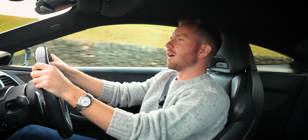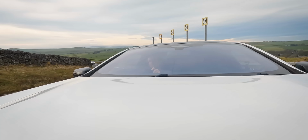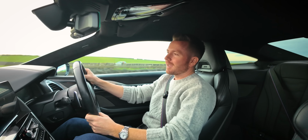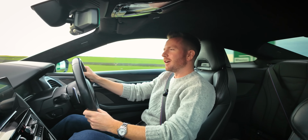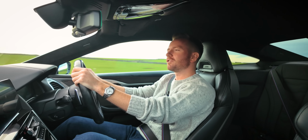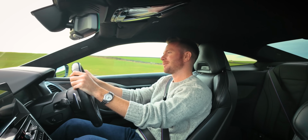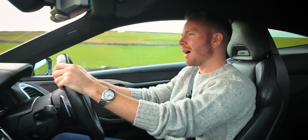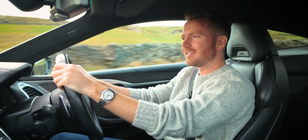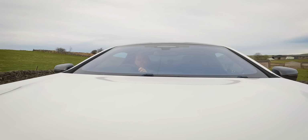However, if you're greedy and you like a V8 motor, then you could go with the 850. Now that uses a 4.4-litre twin-turbocharged V8 with 530 horsepower. And if that doesn't sound like enough for you and you're greedier still, then you need the M8. Now, the M8 competition has a 0 to 62 time of just 2.7 seconds. It's ridiculous. I've never driven the M8 comp, but I can tell you right now, honestly, it'll be too much. Nobody needs a car that does 0 to 62 in 2.7 seconds. I guarantee it'll be too much of a handful.